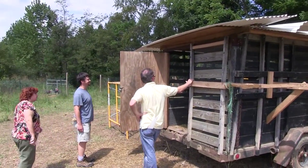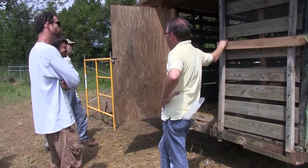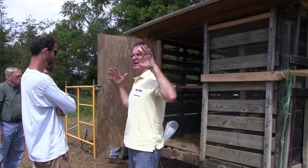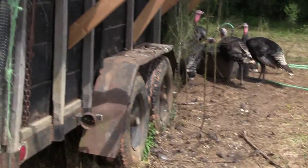We've got some birds in here. There are too many people in the birds. Wait a minute, I'm out here. They'll look a little more compacted for about eight more weeks. Okay, and then we'll be just down to our breeders.